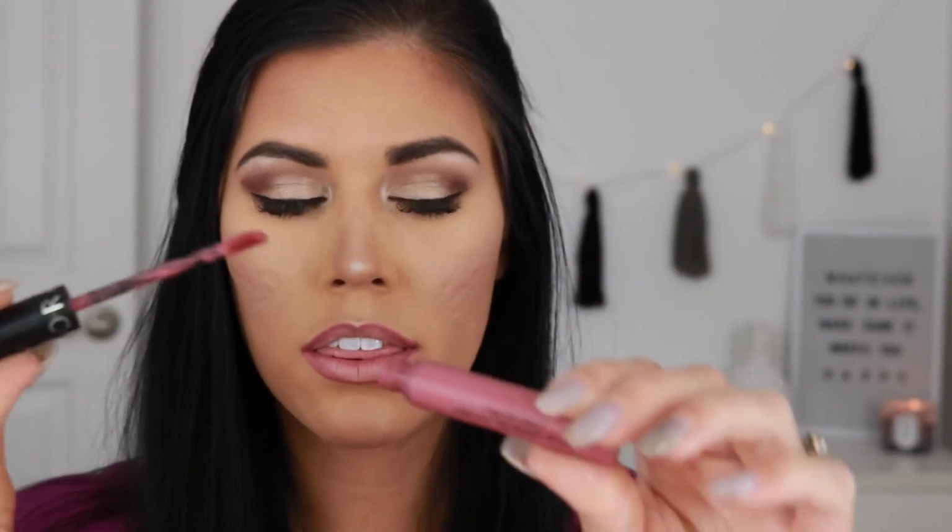Creme lip stain in the color Mauve. So it has an applicator like this. This is a perfect bridal look or an everyday lip color.